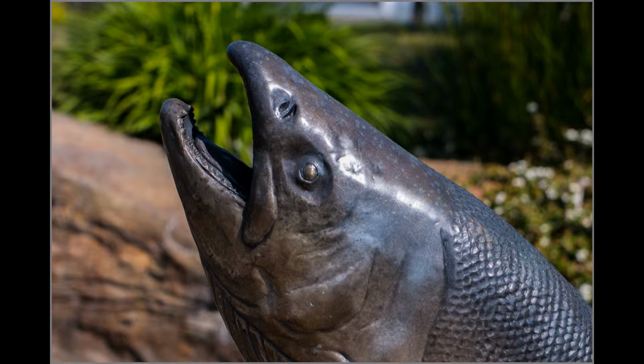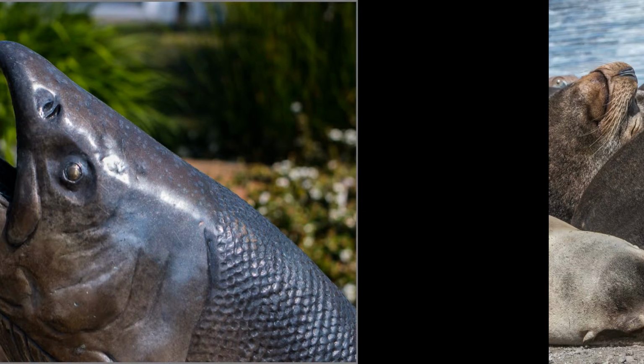This image was probably an attempt at whimsy that failed because it is just not that interesting. Highlights on the steel sculpture are also blown out.